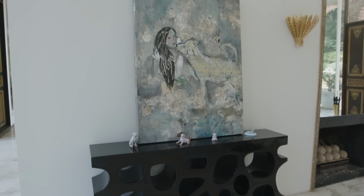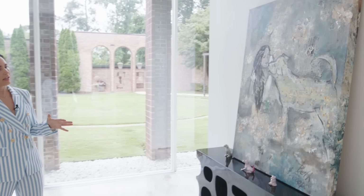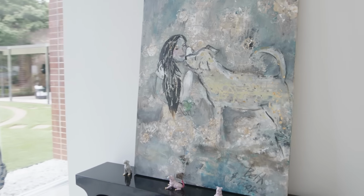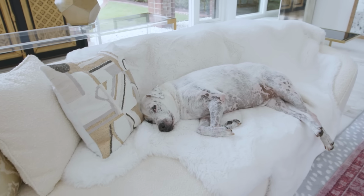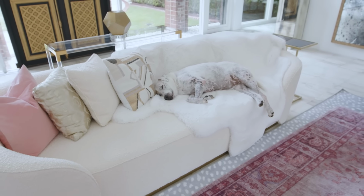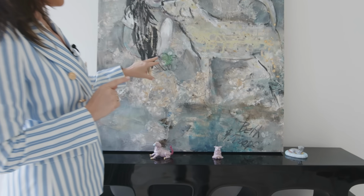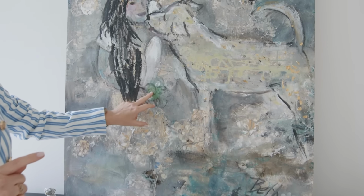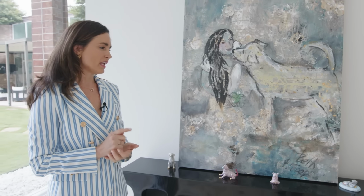Also, here in our dining room foyer, we have some artwork. And this artwork is from a local artist as well as my dog, Trooper. So Trooper actually hand painted this artwork. And if you look closely, you'll see his paw prints all throughout the artwork. And this is his little toy that we had at the time, his little frog.